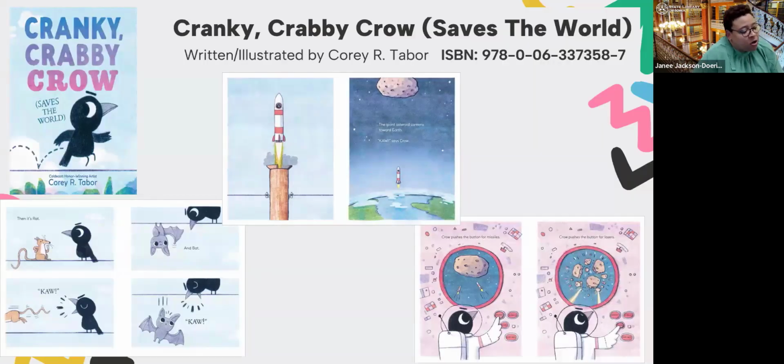Our next book is called Cranky Crabby Crow Saves the World. This is written and illustrated by Corey R. Tabor. This received a starred review in Shelf Awareness and in School Library Journal. And this is about cranky, crabby Crow. Crow just wants to sit on the power line. And Crow doesn't want to play with Squirrel, doesn't want to play with Bat or Rat. And each time they ask him, the Crow just says, ha! And he doesn't have time for them.